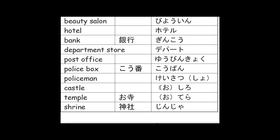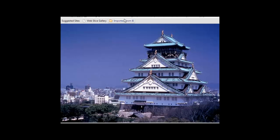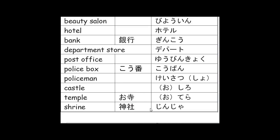Next we have a castle. It gets honorific o, and it's called shiro or oshiro. And shiro, you might recall, means white. And actually, if you see a picture of a castle, which I'll show you, you'll see they are white. And there you have an oshiro. And you can see it's always painted this lovely white colour. That's not why it's called oshiro. That just happens to be a coincidence.